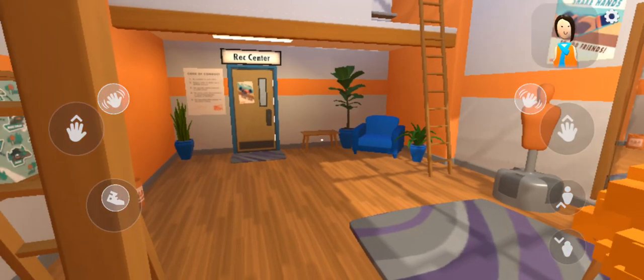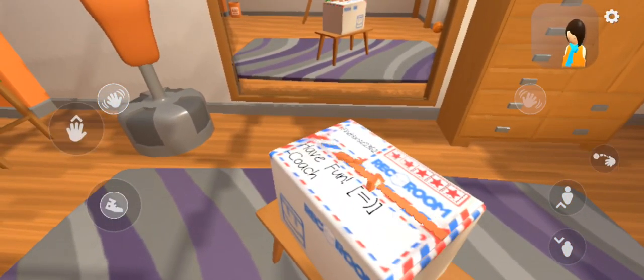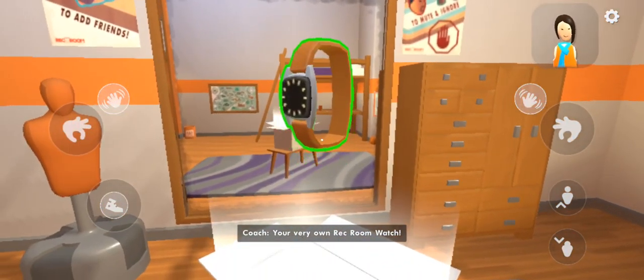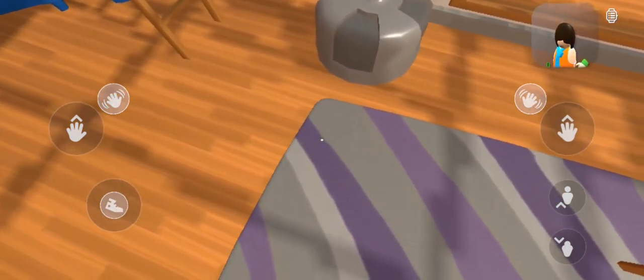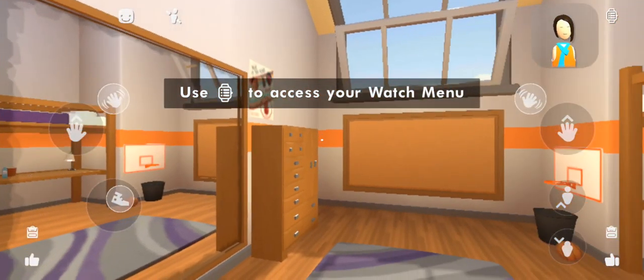Pretty nice, huh? You can change your look here, decorate with your Maker Pen, or even invite your friends over. Before you go, we have one final gift for you. Your very own Rec Room watch.